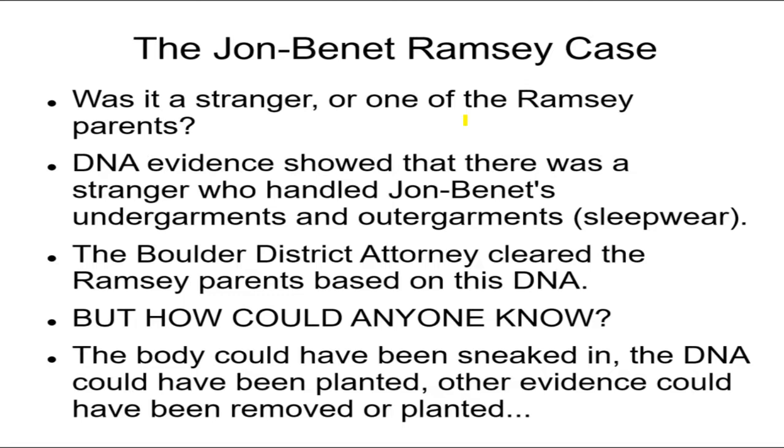They suspected the parents, and they found DNA evidence besides the parents', but you really can't question the parents, who lived in the house, having DNA on the clothing of their daughter. But they found DNA of a stranger who also handled her undergarments and her sleepwear, her pajamas. And because of this, the Boulder District Attorney in Boulder, Colorado, cleared the Ramsey parents based on this DNA of someone else. The problem is, how can anyone know if this was true? How do they know that this DNA actually came from somebody else, who actually did the crime? You can't know. If people were getting into and out of the crime scene, the DNA could have been planted. Or maybe they took the body out and someone else helped them, and that other person's DNA got on it afterwards. Nobody knows. That's the problem.